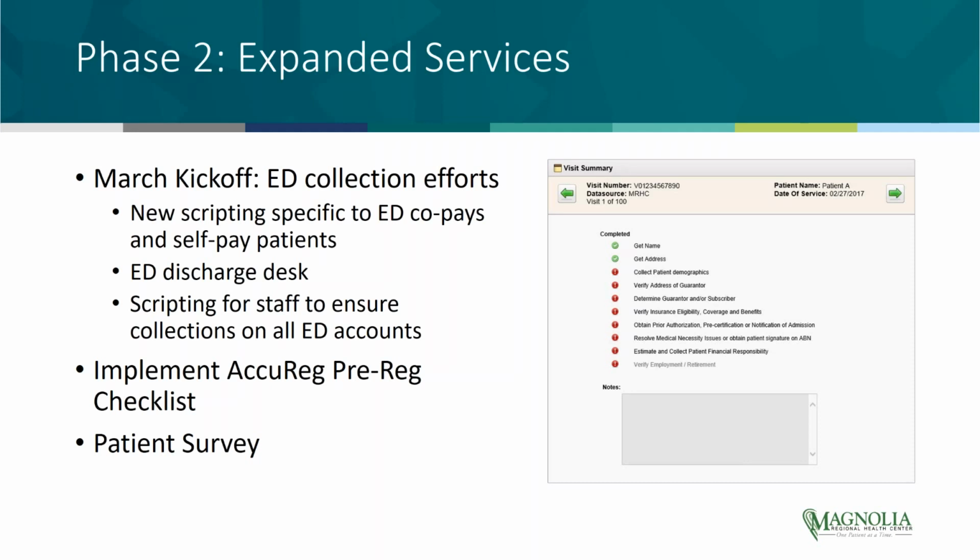And the last two items on this slide that I'm wanting to put in place for Magnolia is the AccuReg pre-reg checklist, which you'll see a snapshot of on the right. We have the ability to provide a list of all tasks that are required during pre-reg and registration, and if they are completed in the pre-registration process, they'll be green. If not, they'll be red. That's an indication to the registrar if they have a patient that we talk to that had something we could not complete over the phone for whatever reason, the registrar can actually skip down to that red task, take care of it, and not duplicate anything the patient went through on the phone.